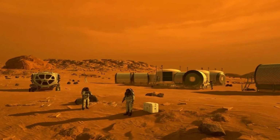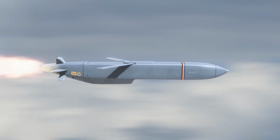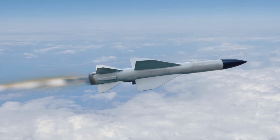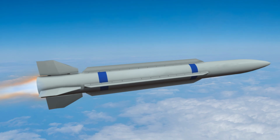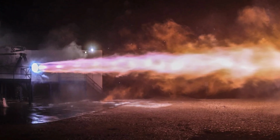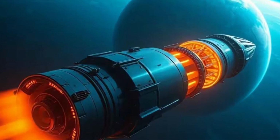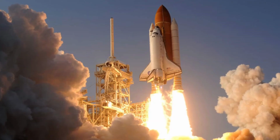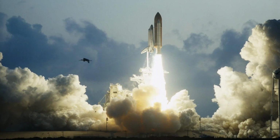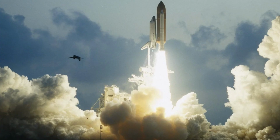So here's the concept, and it's simpler than people expect. A nuclear thermal rocket, or NTP, uses a small nuclear reactor, powered by fission, the same basic process used in nuclear power plants, to generate enormous heat. Instead of using that heat to boil water for electricity like a power plant does, the rocket runs liquid hydrogen propellant directly through the superheated reactor core. The hydrogen instantly turns into an extremely hot gas, expands violently, and gets shot out of a nozzle at tremendous speed. That's your thrust.